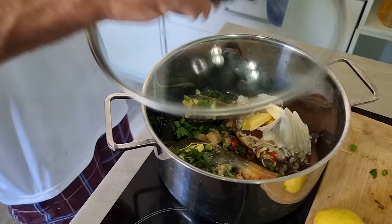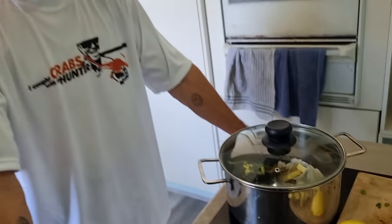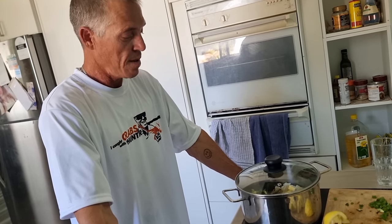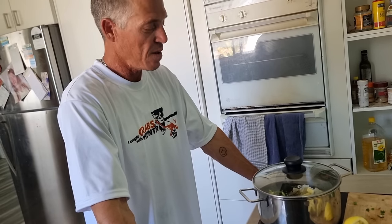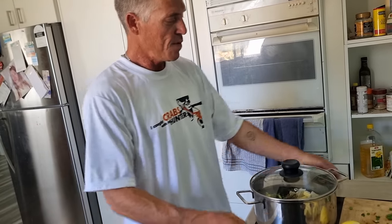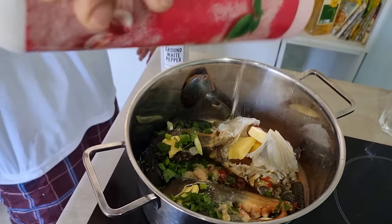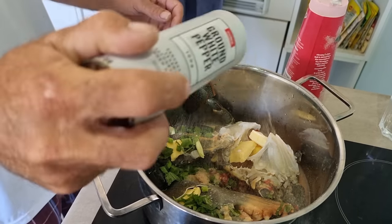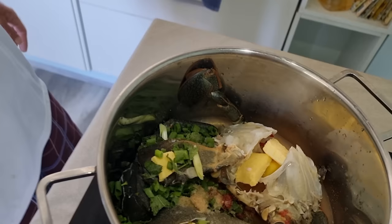Get it on, bring up the temp. It's a fairly thick crab, so I'm thinking it's going to take a good 10 minutes, but we've cracked it all open. Flash back when it's served. Tell you what, can't wait, pretty beautiful. I always forget something. I forgot the vital ingredient. A bit of salt in there, we want salt, and we want pepper. There we go. All right, get it back on.